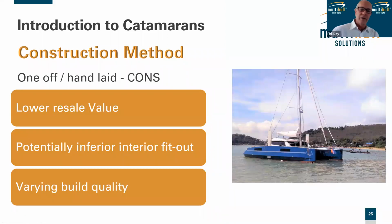So the problem with a one-off made boat, I sometimes call them orphans. Not many people know about the design, or they don't understand who actually made that boat or what the quality was. So they generally have a lower resale value. The interior finishes, look, it's never as good. I'll have some owners out there saying, oh, my boat's better than a Lagoon or better than a Fontaine Pajot. But in general, when I go and see these boats, I have sold these boats over the years. Yes, they are nice, but they don't really come up to that same high quality standard as a full production boat.